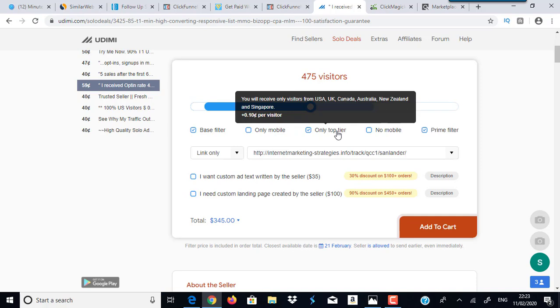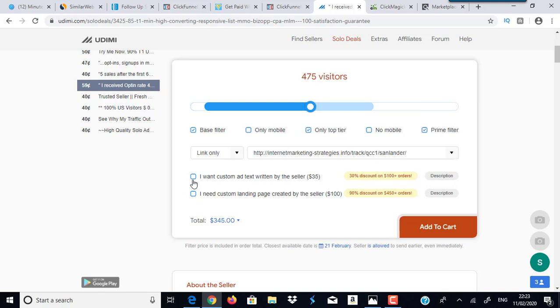Most of the buyers will come from the top five English-speaking countries, which are going to be United States, Canada, Australia, New Zealand, and United Kingdom. So we're going to select this as well, so we get quality people from the tier one countries, all right? Once this has been selected, then we're going to leave this unchecked, okay?